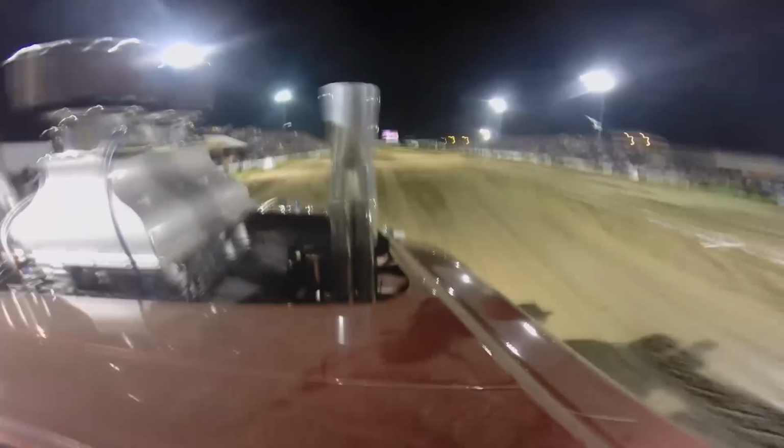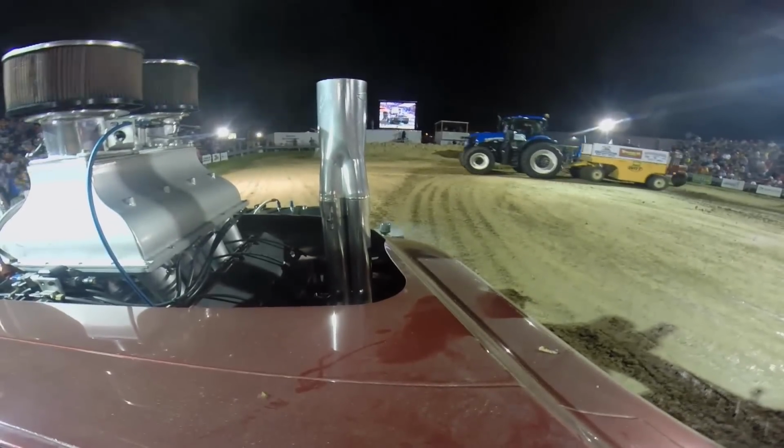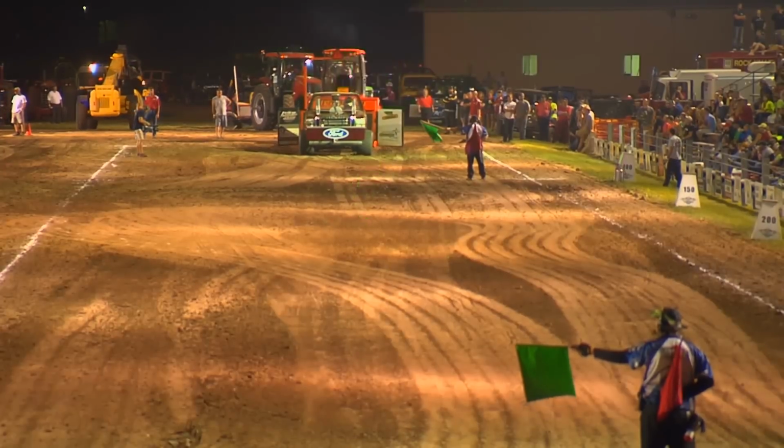Very much the same. See a little bobble in the motor right there, but this truck's been redesigned a little bit, got a new good undercarriage under it, and that motor was singing all the way. Looks like the track drew him to the left a little bit.